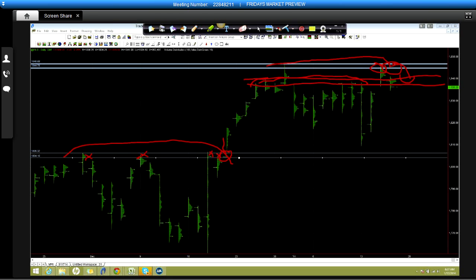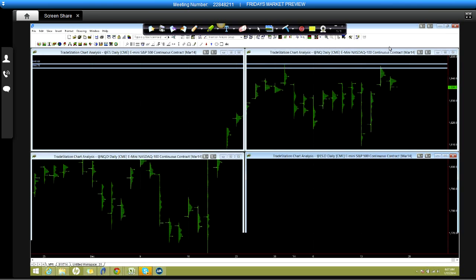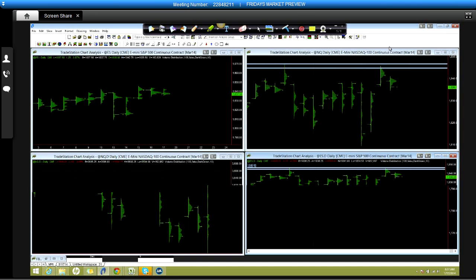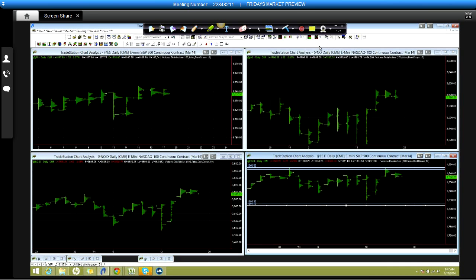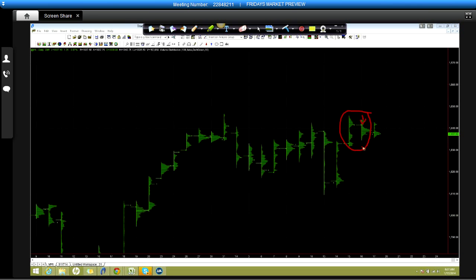Looking at the 24-hour on ES, clearly it's a pretty easy picture. We have what essentially is an inside day here and a balanced day. So slightly lower low, slightly lower high. You could say it's forming a wedge there and that we could push out either way. Just remember you have resistance sitting right above.